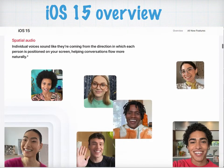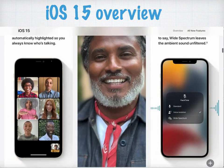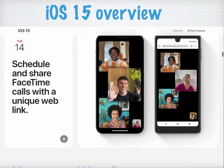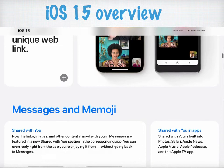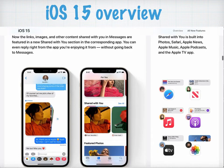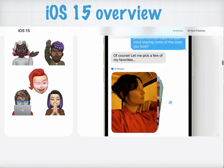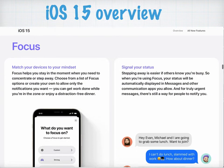Spatial audio, if you have multiple people up, you can hear the different voices come through a little bit better. What they're trying to do is to make this more like Zoom or WebEx. You can schedule and share FaceTime calls with web links, and everybody's going to show up. So it's very nice use of FaceTime. Messages and emojis have been changed, and they've added some new emojis to it. Your photo collections now will appear as a collage, so it's a little bit easier to find some photos in there.